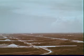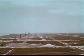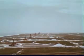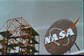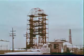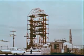From here, you can get a good view of the various elements I described to you on the model. Incidentally, in the background are the launch pads used in the other programs at the Cape. Now let's look at Complex 34 and see it in operation. This is the NASA symbol. Its likeness will no doubt appear on vehicles and hardware used in America's manned lunar landing program, which will be launched from a site here at Cape Canaveral, Florida.